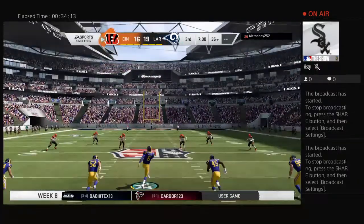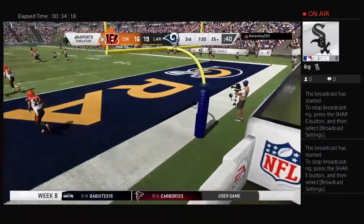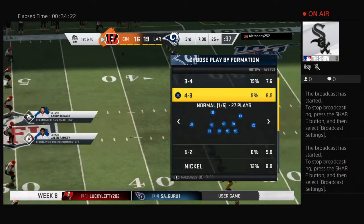It's in the game. As they say here in London, all to play for as we are back underway in the second half. And this will not be returnable. It's out of the back of the end zone for a touchback.